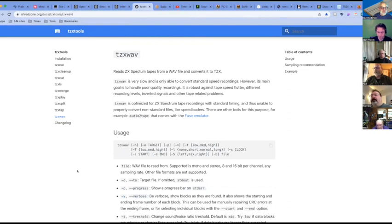This one's pretty good in terms of converting things, catching all the stuff. And there's often these weird blocks that it has a hard time with, and you end up with, you know, a 2-byte block or something. Fuse is really good about showing you that kind of stuff. But what I have found even better is this audio to tape program that is part of the Fuse emulator utilities, also command line. It does a great job of converting tapes into TAPs and WAV files.